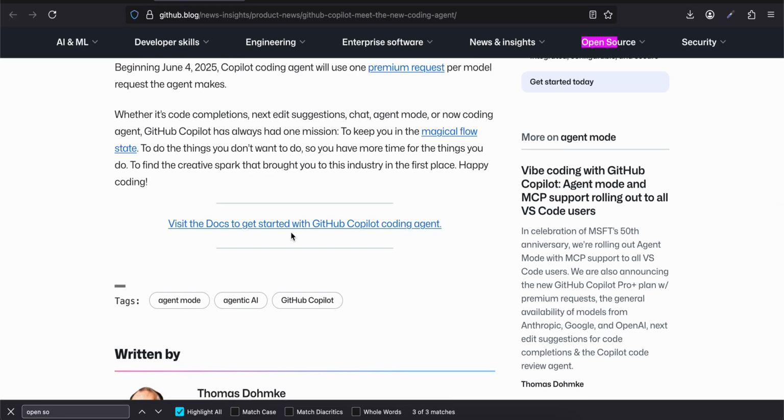GitHub Copilot has always had one mission: to keep you in the magical flow state, to do things you don't want to do so you have more time for the things you do, to find the creative sparks that brought you to this industry in the first place.